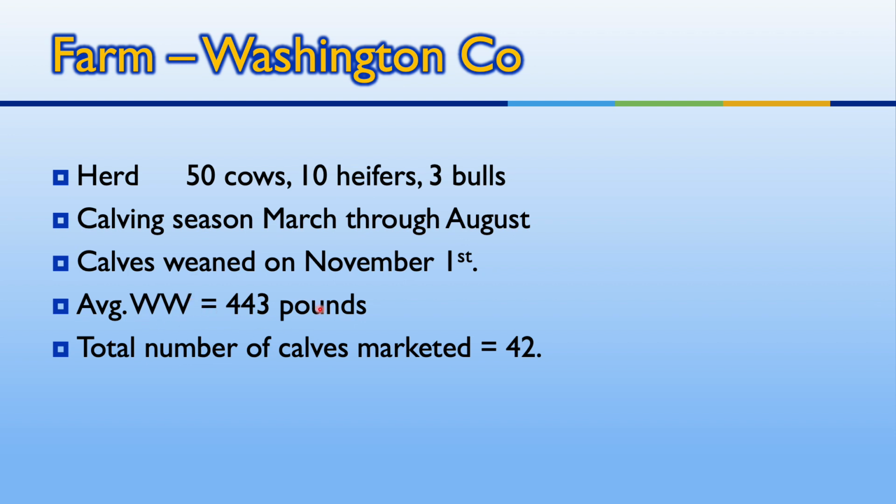The average weaning weight on those calves when they pulled them off, now this is not adjusted, this is just raw weaning weight, and some of them were almost 10 months old, some of them were 3 months old. Their average weight was 443 pounds, and there were 42 total calves out of those 60 females that were supposed to calve.